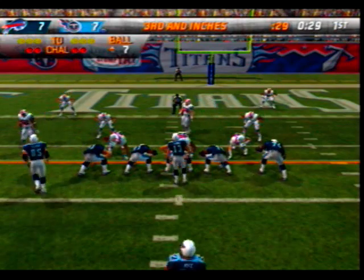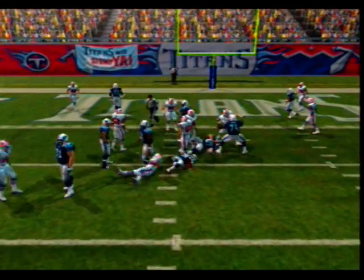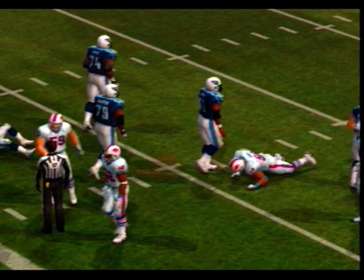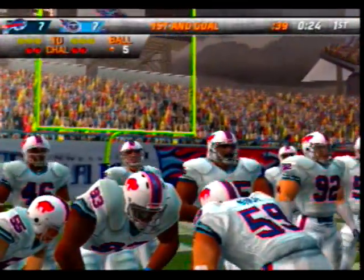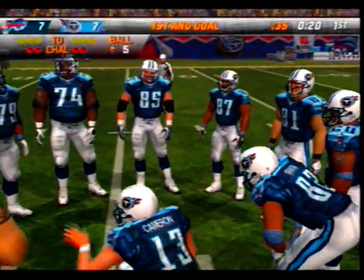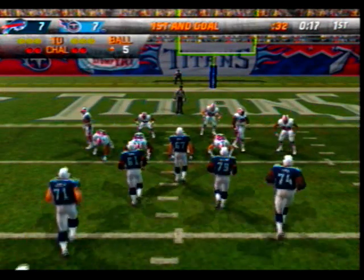Back it in tight. Proceeds the handle. Hardy is there on the stop, but they allow them to pick up the first. Putting together a nice drive here. And they're frustrating this defense in the process. Two times they've converted on third down. And this is the 12th play of this drive.